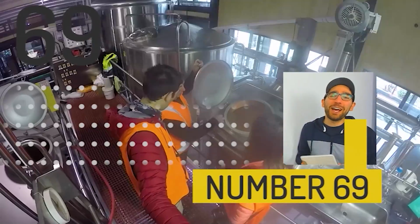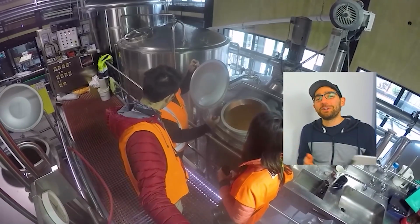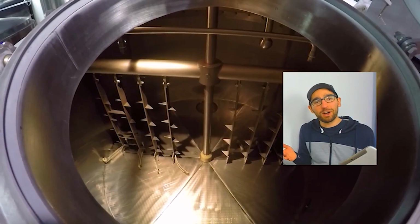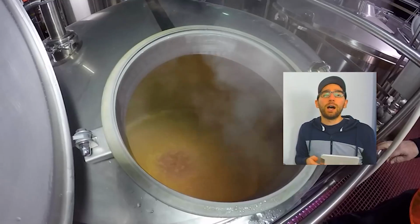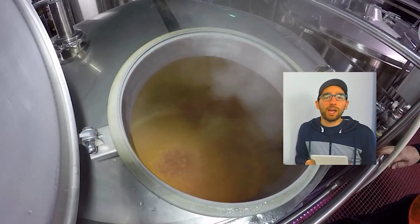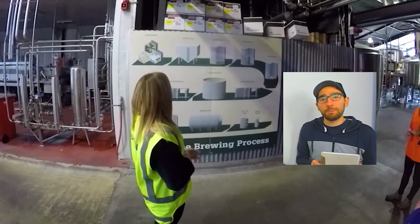At number 69 we're doing a brewery tour. There are many breweries to visit around New Zealand, but if I have to pick one, I'm gonna pick the one which is on show right now, and that's Monteith's Brewery. Monteith's Brewery is located in Greymouth, and there is some really good food to be bought at the bar after the tour.